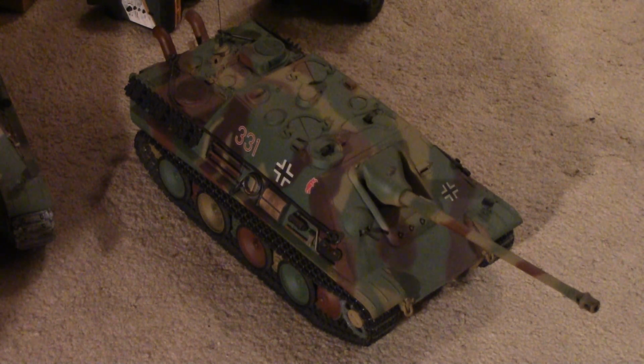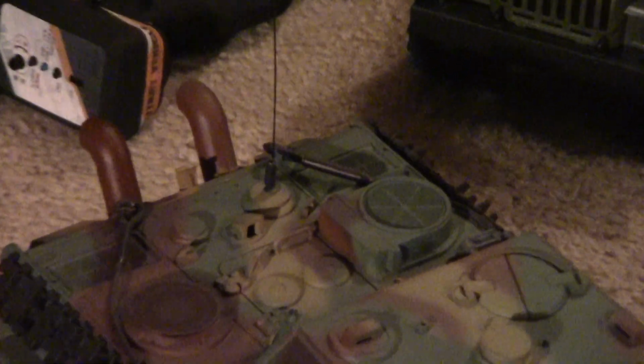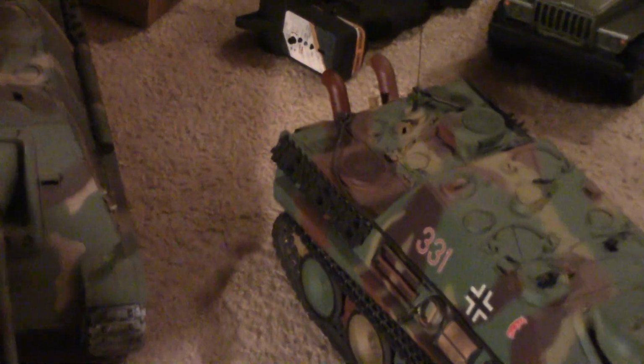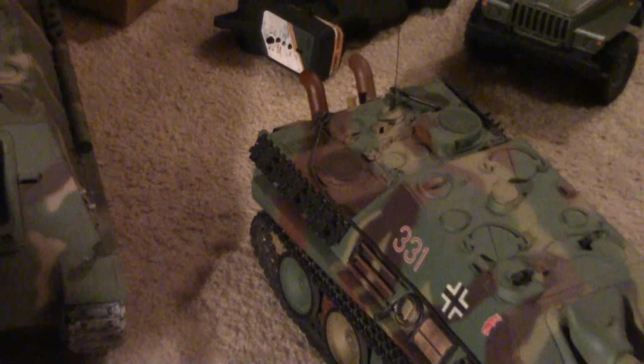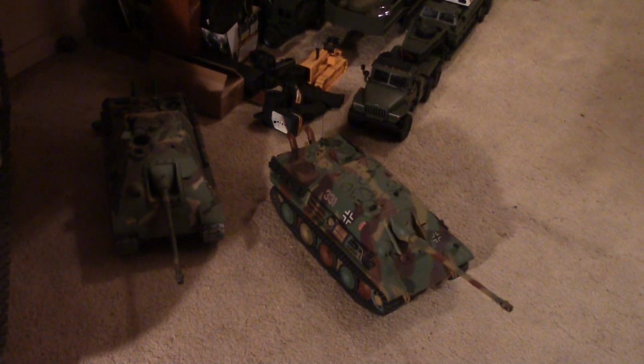That came with metal road wheels with rubber tires. I put on some Tigen metal tracks and sprockets. I painted it. I did a lot of detail work to it. I put all the photo etch screens on the back where they're supposed to be. I did up the tow cables. The only thing still left to be done on this is the spare track links. I want to change those over to actual metal links instead of the plastic that comes on there.